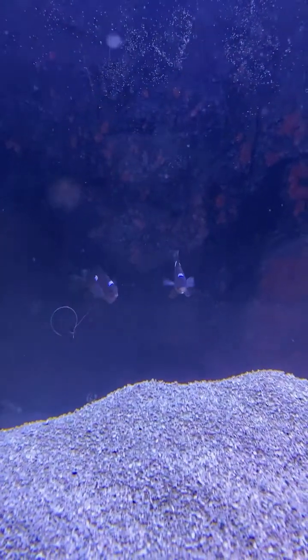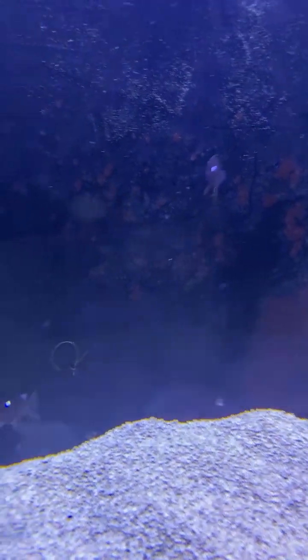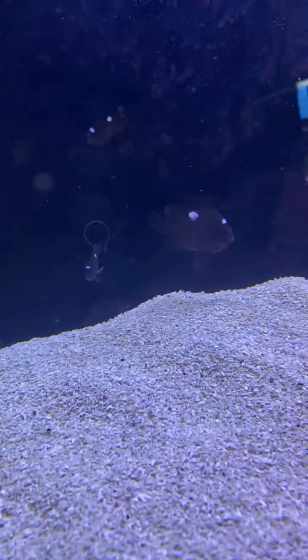So that's number 7, the 4 lot of Domino Damselfish. On sale for $49.99, marked down from $69.99. They're 1.5 to 2.5 inches, and that's number 7, Domino Damselfish 4 lot.